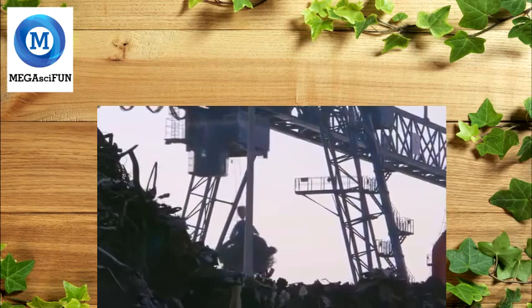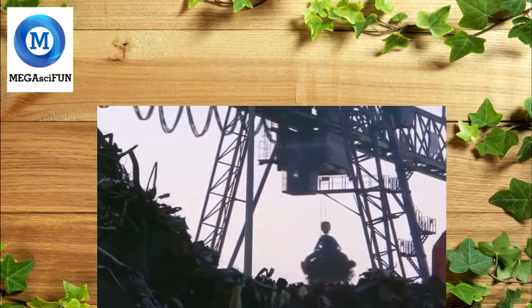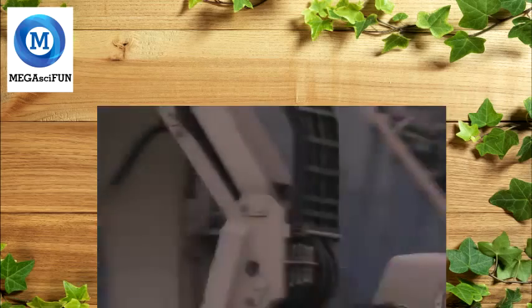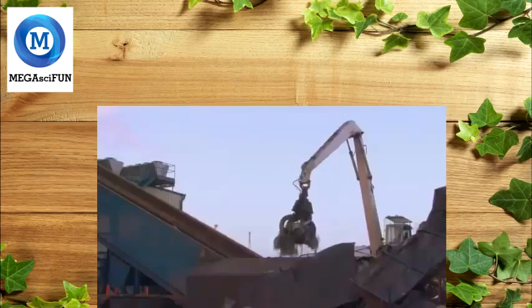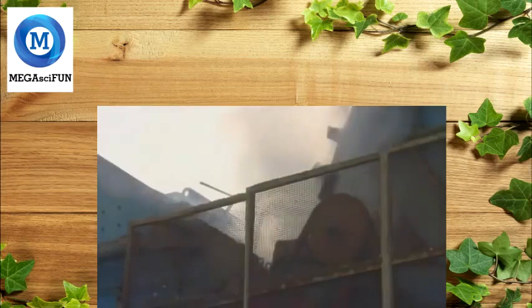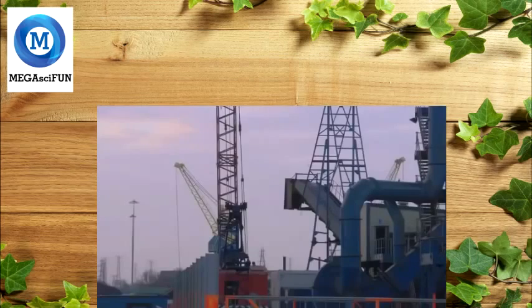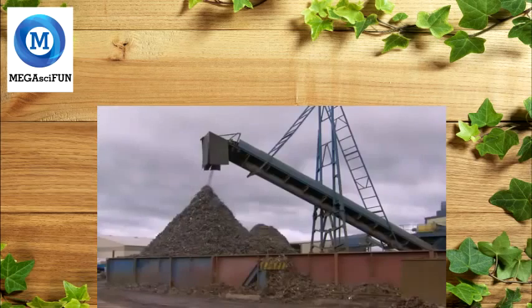It's a tough task, but an unexpected series of events is about to make it a whole lot harder. Only the Mega Shredder has the capacity to reduce such vast quantities of heavy metal to splinters in time for this ship. But it means working at its limits. It may be a risk too far.